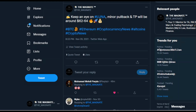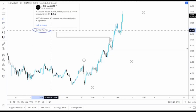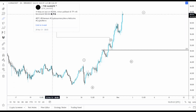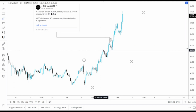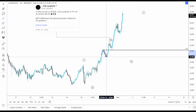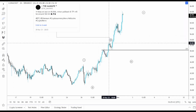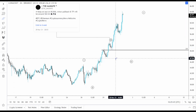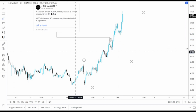On 29th of November I was saying, keep an eye on Luna, and the minor pullback that I was expecting, the target prices will be around $62 and $64. If you copy this link and paste it, you can see the date 29th, and I was talking about keeping an eye on Luna and expecting the minor pullback. At the same time, as you can see, we had the previous resistance rejected as soon as we broke it, and I was telling you that right from the top, we had a minor pullback as expected, dollar to dollar, cent to cent, we held it, and then price action started moving towards the upside.